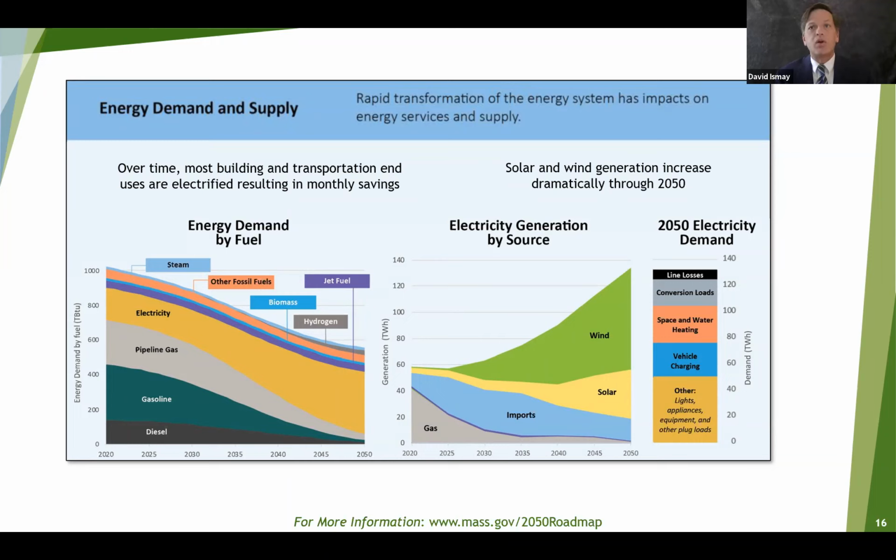And so you can see here the growth of solar and wind year by year out till it's clearly the dominant resource in 2050. Imports are important too. It's not just because we're Massachusetts and we always import energy. That's a story people like to tell. It's because we learned that the most reliable system built on wind and solar is one that's shared with our neighbors, one that is, when the sun is shining in one state and not in another, we can share power. Same thing with wind and hydropower as well.